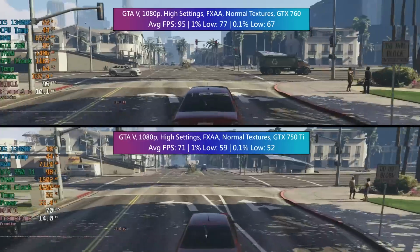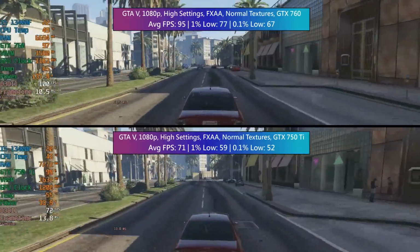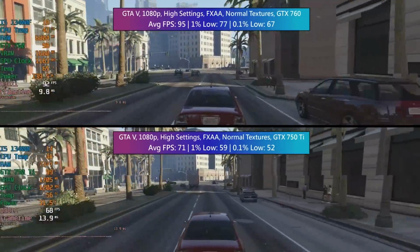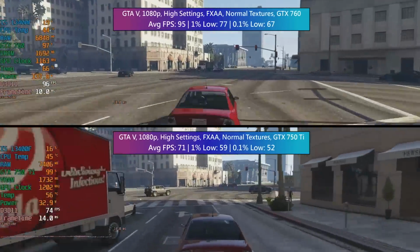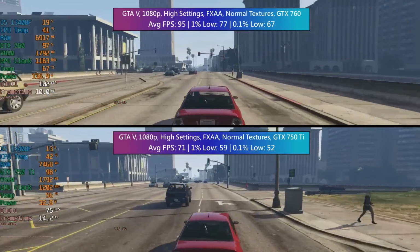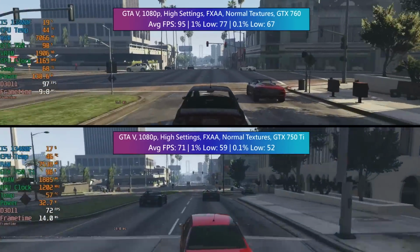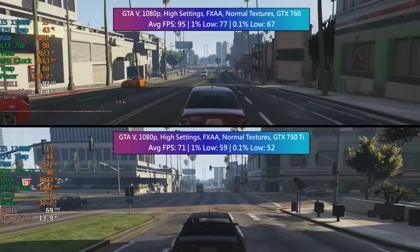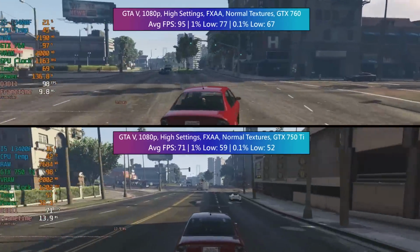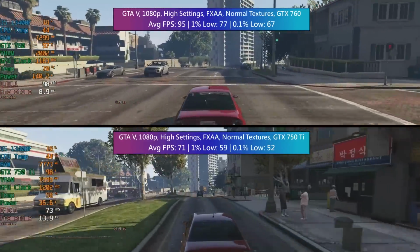GTA 5 is an older game, and much like The Witcher 3, it performs a lot better on the GTX 760. Here it was actually significantly better at 1080p with the high settings, FXAA and normal textures, just because of that 2GB VRAM limitation. 95 on the 760 with decent percentile lows, but that's not to say the 750 Ti didn't put up a hell of a fight. 71 was the average with a 1% low of 59 and a 0.1% low of 52. So again, no stutter to report, very smooth overall, and it was a nice experience with both cards.